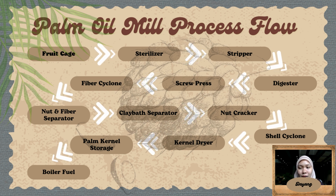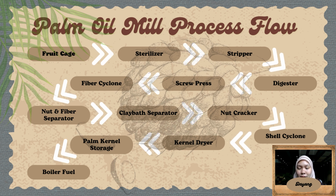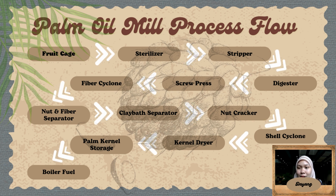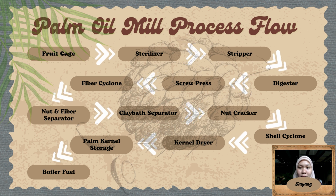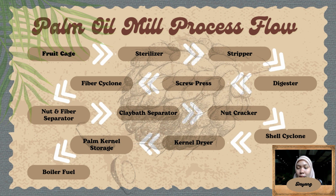Next, the FFB goes into the sterilizer. Here, high pressure steam is used to sterilize the fruit bunches. This crucial step halts enzyme activity that could otherwise lead to the formation of free fatty acid (FFA), which degrades oil quality. After sterilization, the fruit bunches move to the stripper. These machines strip the fruit from the bunches, separating the fruitlets from the empty bunch stalks.